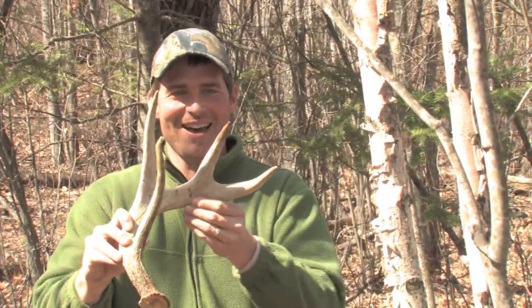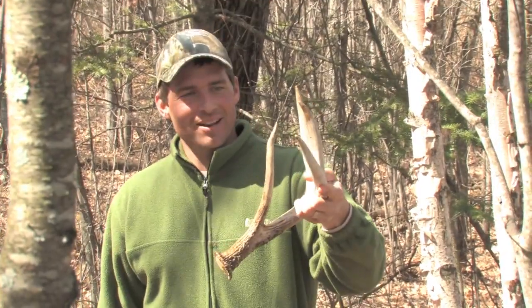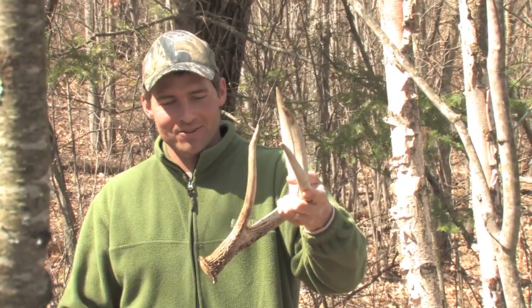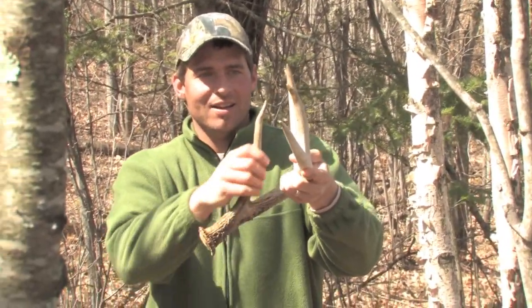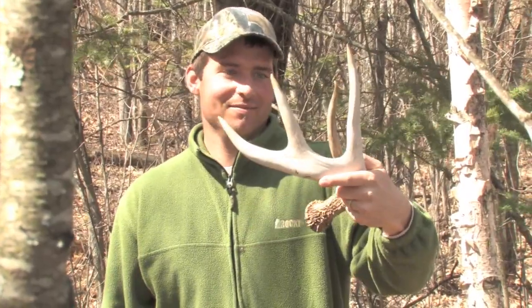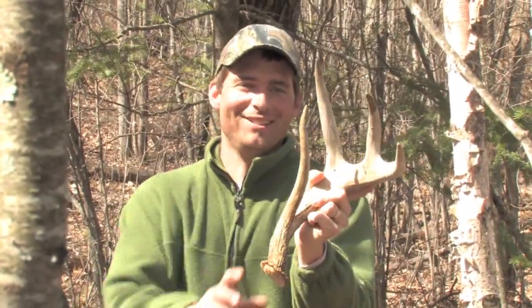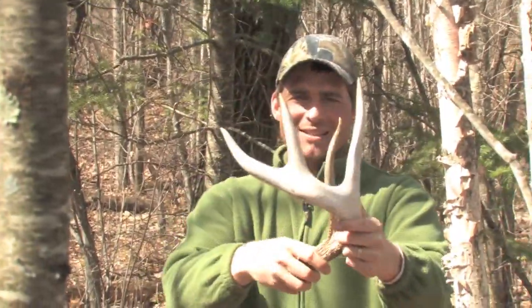How awesome is that? You know, it's almost funny. I'm pretty sure the landowner's got the other side, and it looked like he had a drop tine busted off the base. But this is by far the biggest brow tine shed I've ever found in my life. That thing's got to be 10 inches. Look at the mass on that thing.